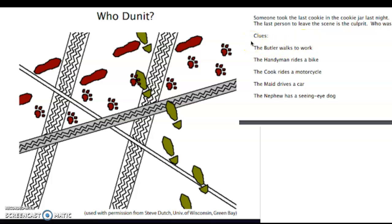Now, the last person to leave the scene is the culprit. So, let's work through this and figure out what order people left in, using the principle of superposition. It's not a law because it's not backed by science. If it was a law, superposition would be true every single time. There'd be an equation that backs it. It's not a law. It's a principle. There are exceptions. It's not backed by mathematics. Okay, so it's a principle of geology. Keep calling it a law, but it's not.